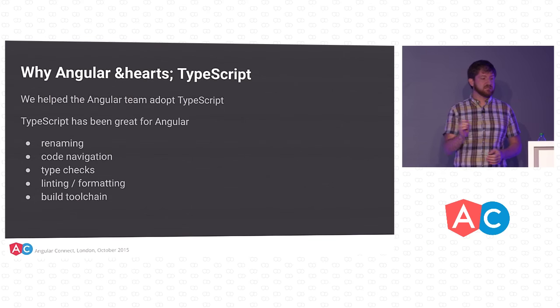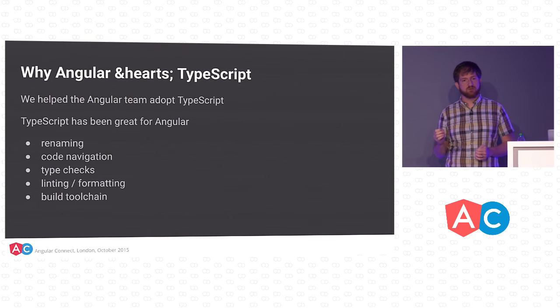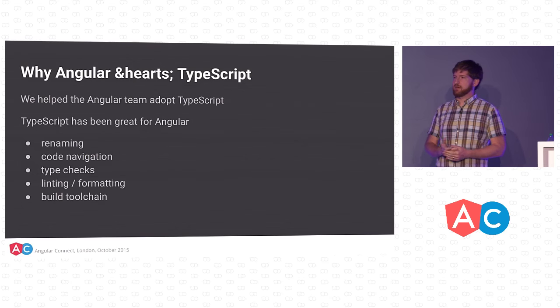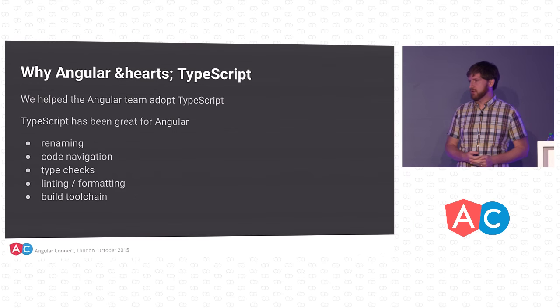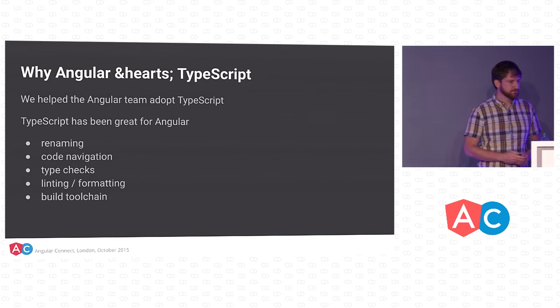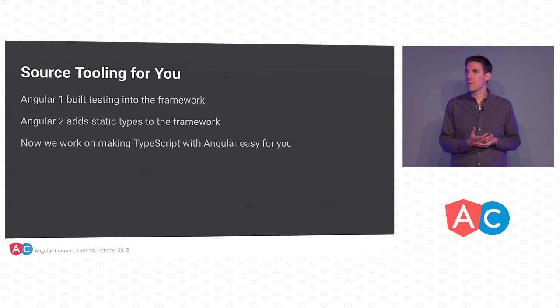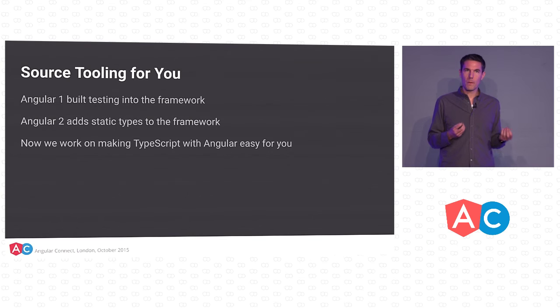So importantly, this build toolchain, and especially the really fast incremental development experience, is something that we're working on in the Angular CLI tool that you saw yesterday morning in the keynote. Right, so it was a lot of fun building these tools. And what we're building now is source tooling for you. Angular 1 built testing into the framework. You might remember that. Before Angular 1, it was, for me at least, very hard to test my web applications.